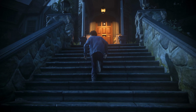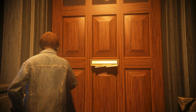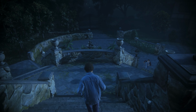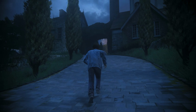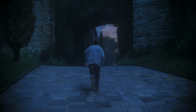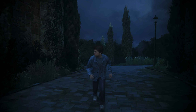You think this place has an alarm? Let's try and find a way in that doesn't involve breaking a window. Pretty sure the front door will be locked. All right. Let's look around back, huh?